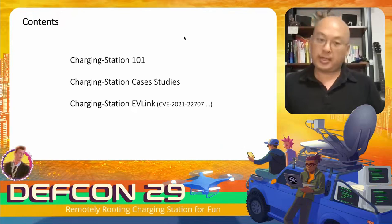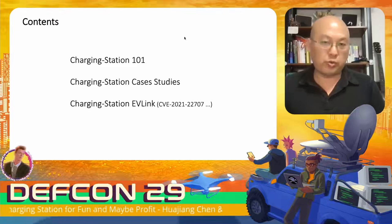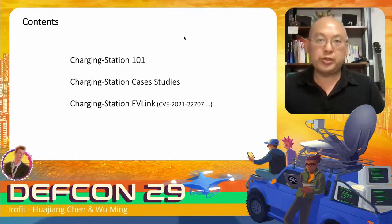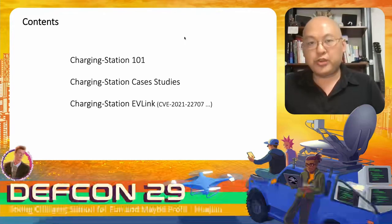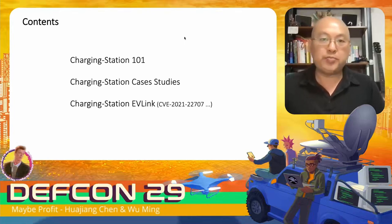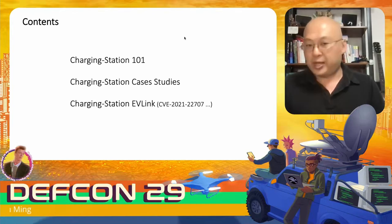So here are the contents for today. First, I'm going to do a charging station 101. I will introduce how it works and why we need to be concerned about its security. And then I will walk through some interesting case studies from other security researchers on charging stations in the past. And eventually, Bucket will share the whole story on how we got RCE on the EVLink and what the impact can be once we got in.